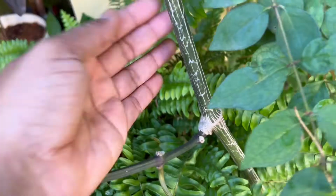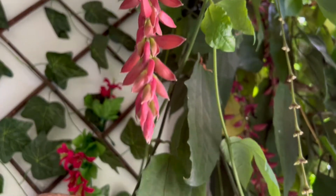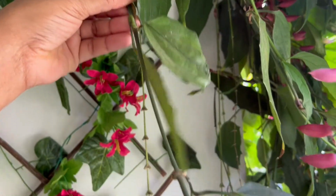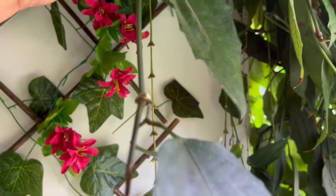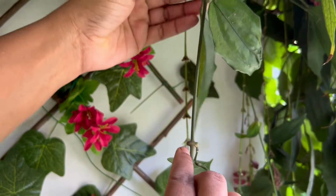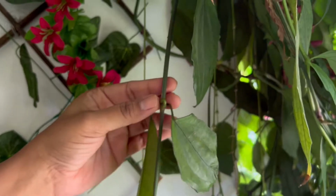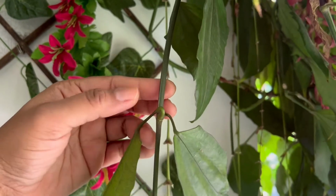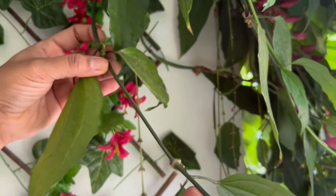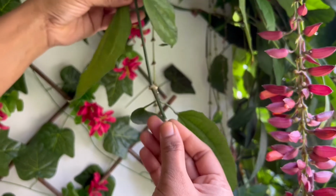Now let's see how to propagate this plant. Take at least 6-inch long tender stem cutting like this, thick green stems with nodes on it, and from these nodes new shoots and flowers grow. Propagate the cutting in water, and once they develop good roots, you can transfer it to the soil, and spring and monsoon seasons are best for propagation.